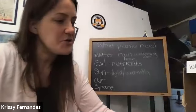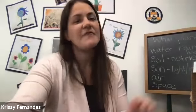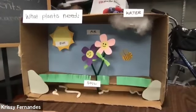All right, so how many of you guys know that we do a challenge each week, right? We ask you guys if you want to participate that you can go ahead and send in a picture of a craft that you did about the garden. So this week, since we're talking about the things that plants need to grow, I thought that maybe you guys could do a craft about the things that plants need to grow. So it could be a picture, it could be a sculpture. I did one, where I made a diorama.